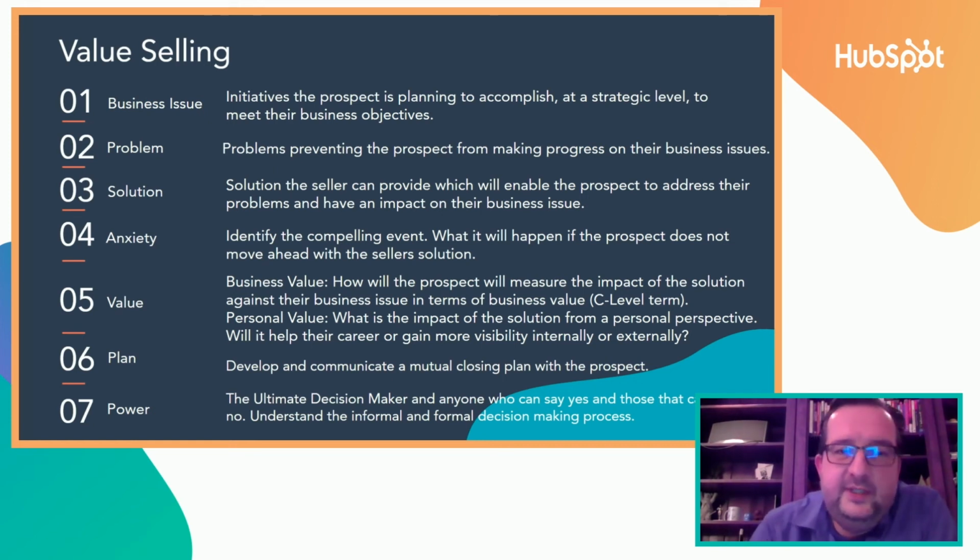And therefore, you build the whole value around the business and the business value, as well as the personal value for your stakeholders, as well as for your C-level. And then based on this, you build a plan, kind of a closing plan, a mutually agreed closing plan, including everybody who is somehow involved in it. Therefore, you need to address and understand the power and the buying center here.